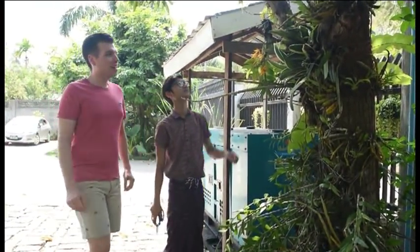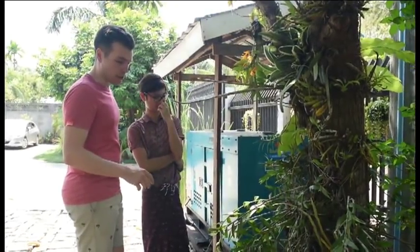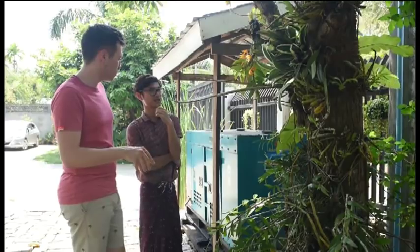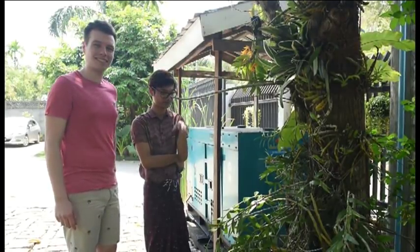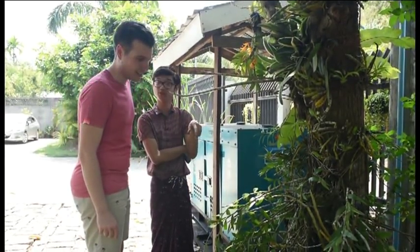So these are Dendrobiums, aren't they? Could you tell us a little bit more about them? I presume these are ones local to here, are they? Well, this one is a hybrid from Thailand, but others are local from here. This is the Dendrobium moschatum. Sorry, it's not in bloom yet.